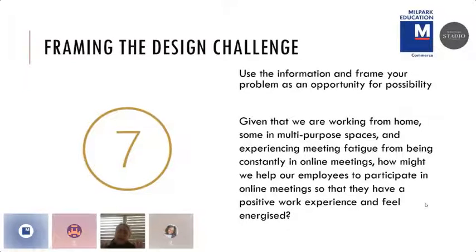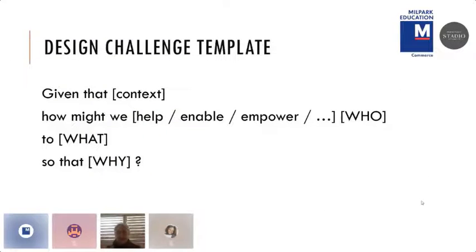But can you see how that gives us this frame now, this beautifully articulated frame with so much information, so that if we now start engaging with design thinking to solve this challenge, we've got guidance, we've got clarity, we can really focus on the right things.